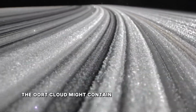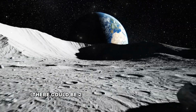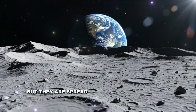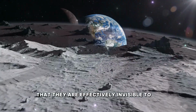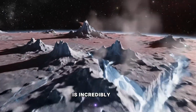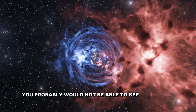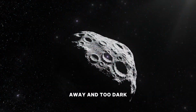The Oort cloud might contain trillions of objects. Some estimates suggest there could be 2 trillion or more icy bodies larger than 1 kilometer across in the Oort cloud. But they are spread across such an enormous volume that they are effectively invisible to us. The density of objects in the Oort cloud is incredibly low. If you were standing on one Oort cloud object, you probably would not be able to see any others with the naked eye. They would be too far away and too dark.